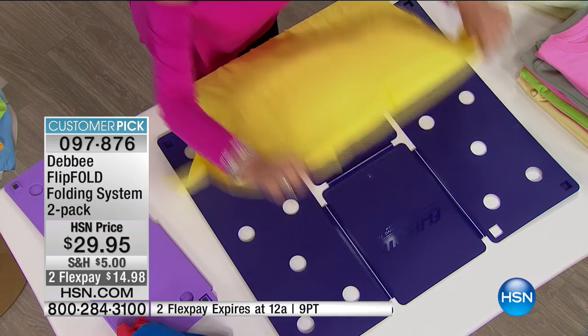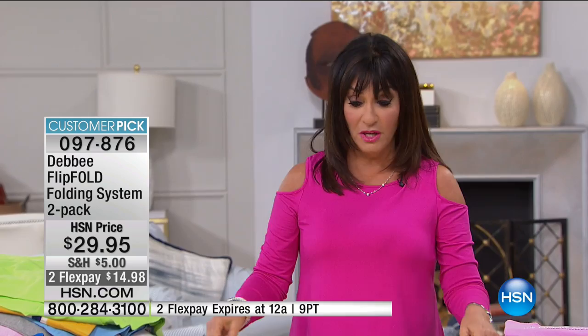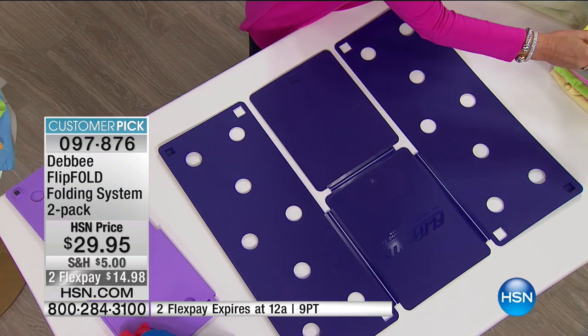Well, are you tired of looking at that laundry basket full of clothes that are unfolded? When you get your Flip and Fold home, you will never see a full laundry basket again because this makes folding fun. What you do, as I just showed you, is you lay your shirt or anything that you're going to fold face down on the board. You fold the bottom of the shirt to the edge of the board just like that, and you simply flip, flip, flip, and fold. And in less than 5 seconds, you have an absolutely perfectly folded shirt. And it doesn't matter what size you're folding, small, medium, large, extra large.